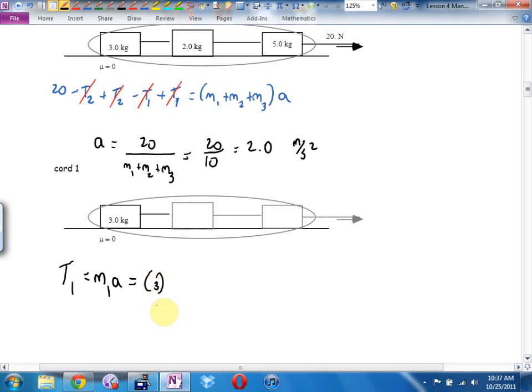It's 2. Mitchell, without a calculator, what is 3 times 2? 6 is wrong. Why is 6 wrong? Thank you. 2 sig figs. So I have no idea what you said.